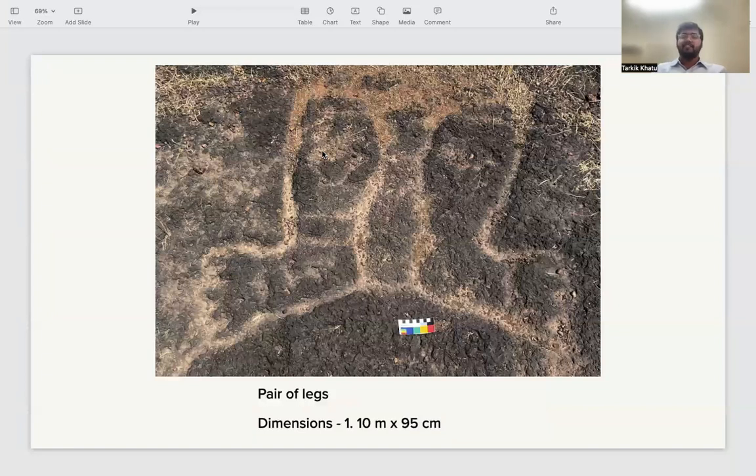Again, this interesting figure of a pair of legs is seen at the site. The dimensions are 1.10 meters by 95 centimeters. According to some scholars, they relate this particular engraving to the Matruka image, but more research is required to relate any of these figures to other kinds of rock art or sculpture.